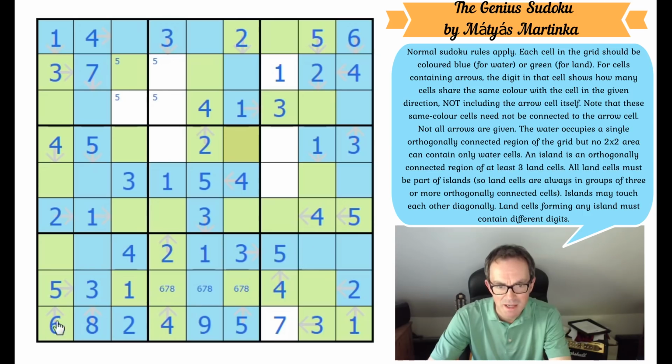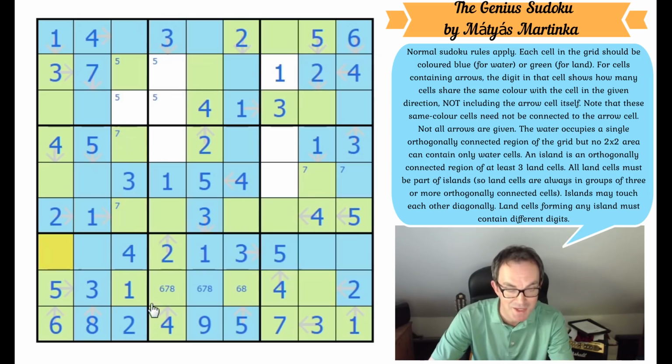And now I need a 3rd green along here, and it must be that one. So this green, look, gives a 7. That can't be a 7, otherwise it's part of the same region. There must be a 7 by Sudoku in one of those 2 squares. Therefore, that's a 7. Actually, we could have got it from there. Look, that must be a 9 to complete the box.